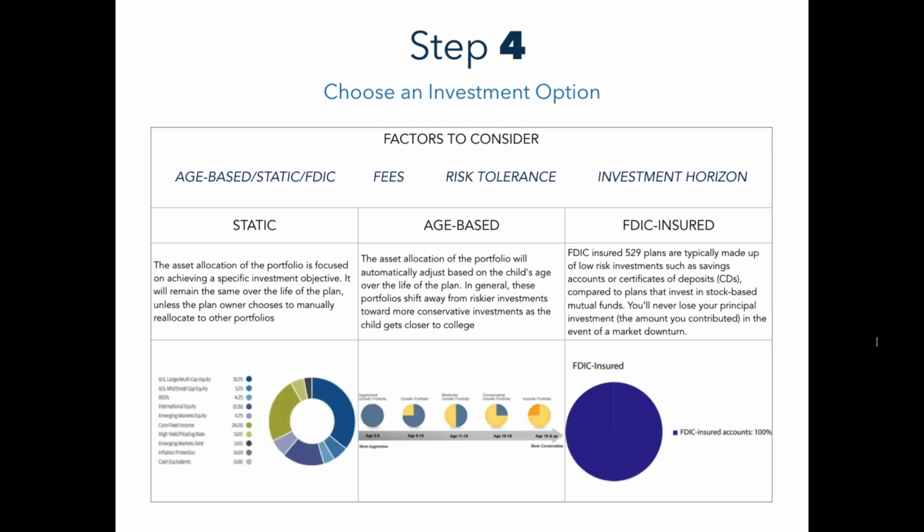Yeah, I'm glad you mentioned that, Matt, because we actually did receive a few questions about whether or not you can have more than one plan for the same child. And as you mentioned, the answer is yes. And if you do want to mix up your different investments, a good way to do that is to look at these different types of products and mix them together.